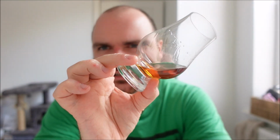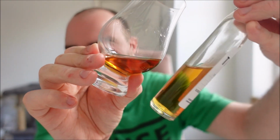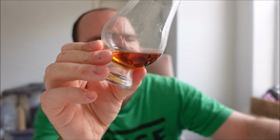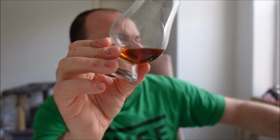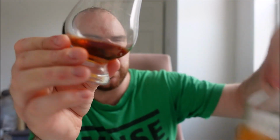But yeah, stunning colour on this. I've got the rest of the samples just here. So that's track three in the glass versus track two in the bottle. And if I can get track one out of this little box. Yeah, so we're dealing with quite a colour difference already. No virgin oak at all. Sometimes sherry just hits right, you know?